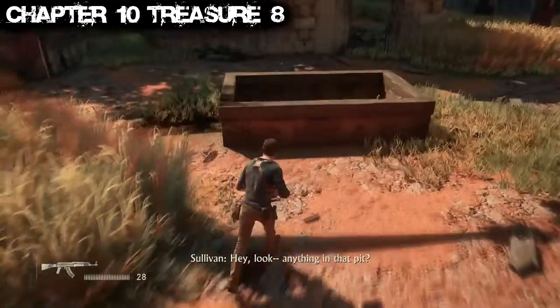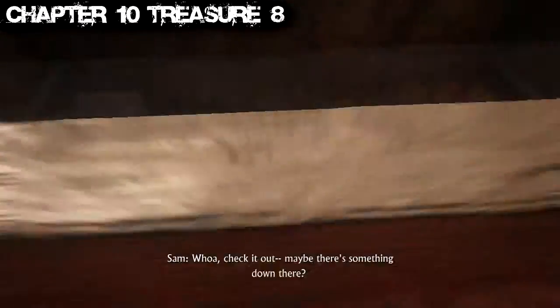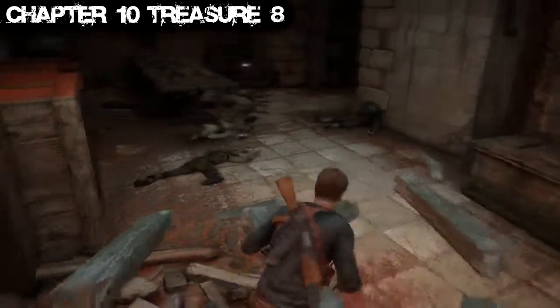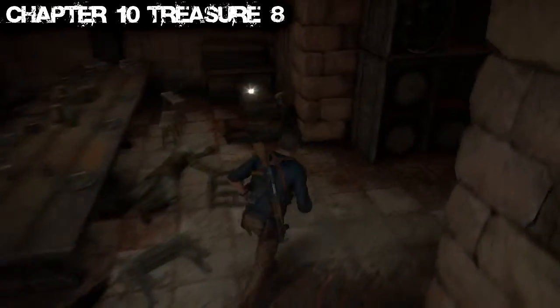Hey, look. Anything in that pit? Check it out. Once you're down the pit, you just gotta head to the back of the room. You can see it glowing there, and this is your 8th treasure.